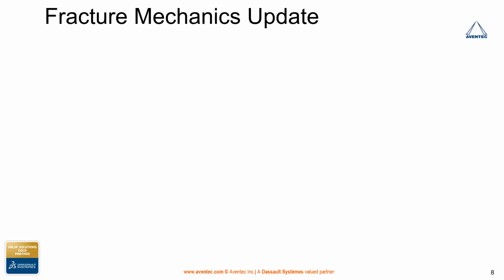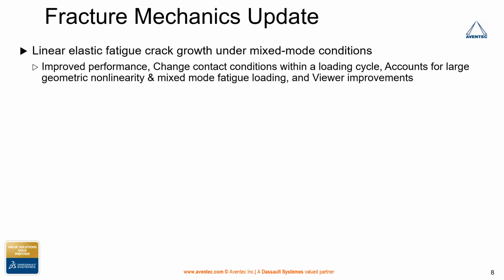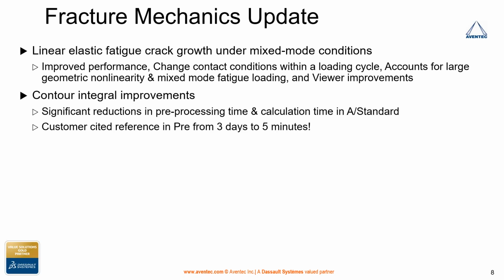And concerning fracture mechanics, which is basically a hot topic, a lot of clients are asking about fracture mechanics enhancements within Abaqus. We can talk about the linear elastic fatigue crack growth and their mixed mode conditions that has significantly improved the performance, changed the contact condition within the loading cycle, and takes into account large geometric nonlinearities and also the mixed mode fatigue loadings.